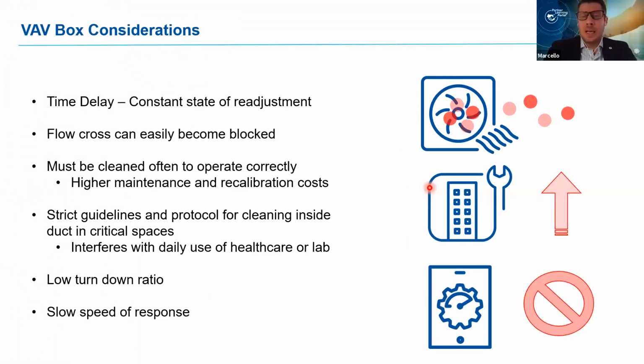But we have also seen that the VAV has some other limitations. One of those is the time delay, also called signal latency, between the airflow sensor and the VAV box. It's critical. Sometimes it takes seconds before going to the right position, and it's always hunting for the right position. So you will see the blade moving many times during the day.